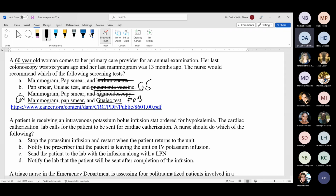Why not barium enema or sigmoidoscopy? Because she has something better, colonoscopy, and it's up to date. It is done every 10 years. Okay, and as I said, the pneumonia vaccine is at 65.